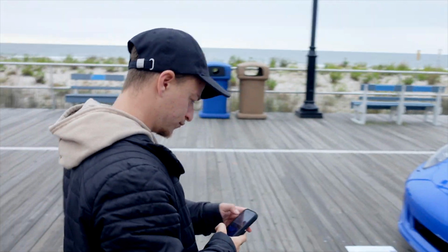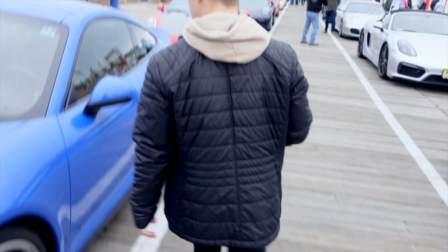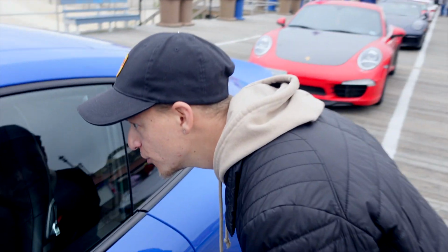I think we could all tell which one is Evan's favorite. Look at this one. This is a Club of America edition. I mean, you got red stitching, Alcantara seats. I'm not even sure what color this is, but it's definitely paint to sample.